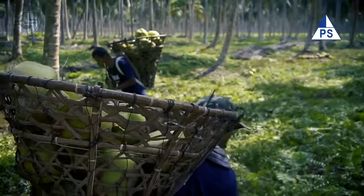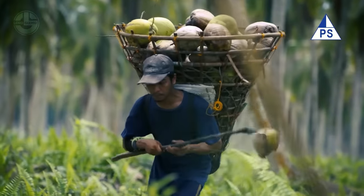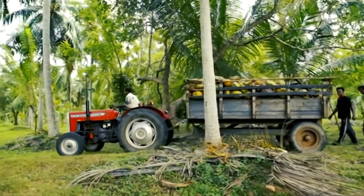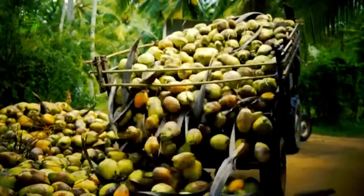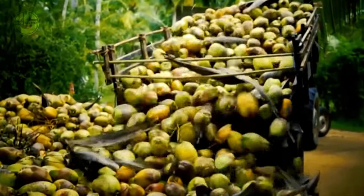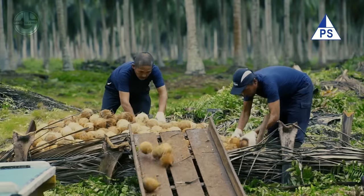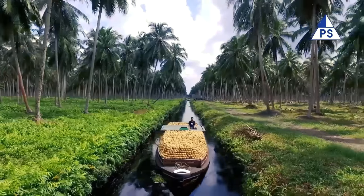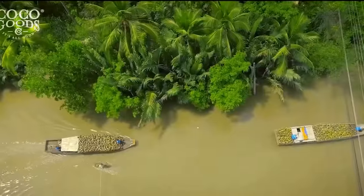Coconuts are primarily grown in tropical locations, such as Indonesia, the Philippines, India, and Sri Lanka. The growth of coconut trees thrives in these nations due to their favorable circumstances, with Indonesia emerging as the primary producer. Because these are predominantly coastal regions, maritime transportation is a prevalent and practical mode of transport.